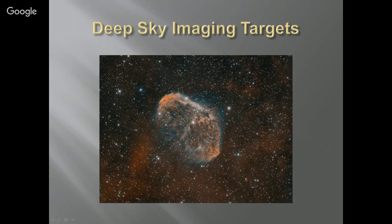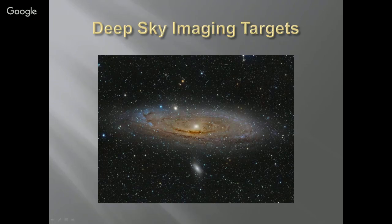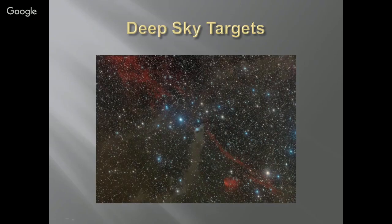So deep sky imaging targets tend to be things like nebulae. Obviously, it's a deep sky object. It's really far away. It's dim. Things like galaxies, again, very far away, dim, maybe not having such small apparent size, whereas planets might be kind of small, but they're also bright.